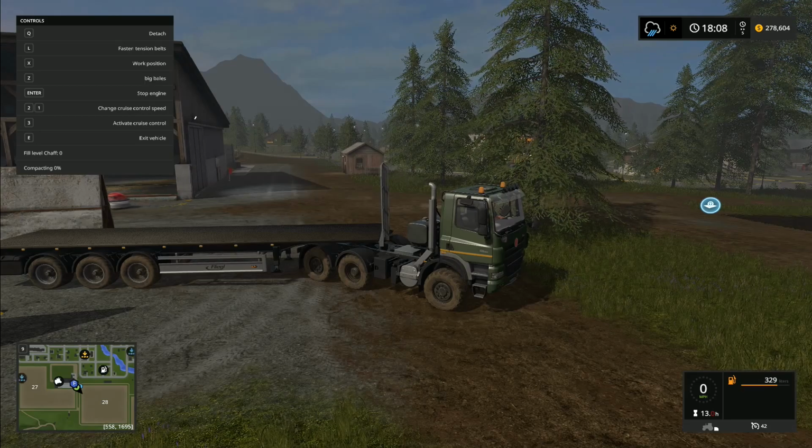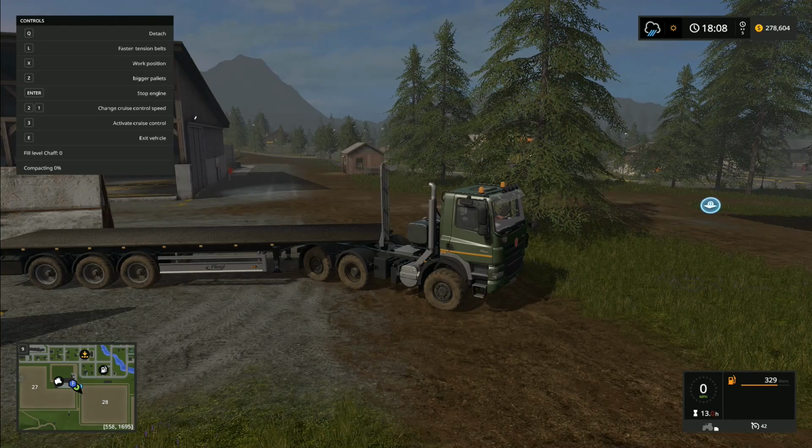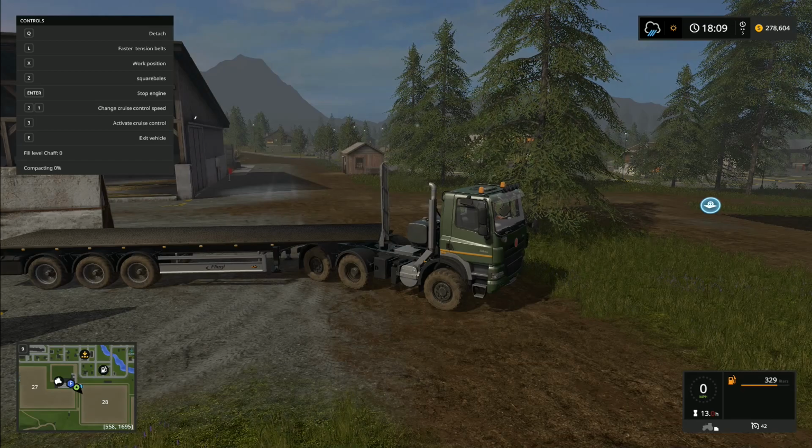And you got standard pallets, you got big bales. I don't know what big bale is. You got bigger pallets. I don't know what the bigger pallets is. I think it might be something to do with the sawmill, whether they auto load the pallets of wood or something. I'm not quite sure yet, but we'll find that one out. Then you got square bales and round bales.